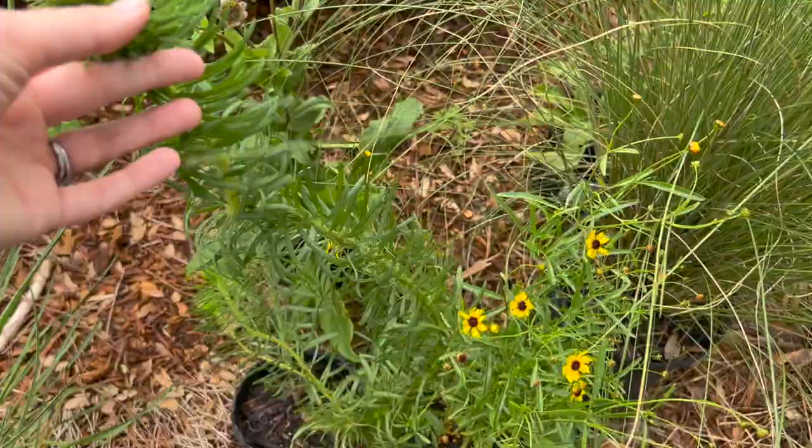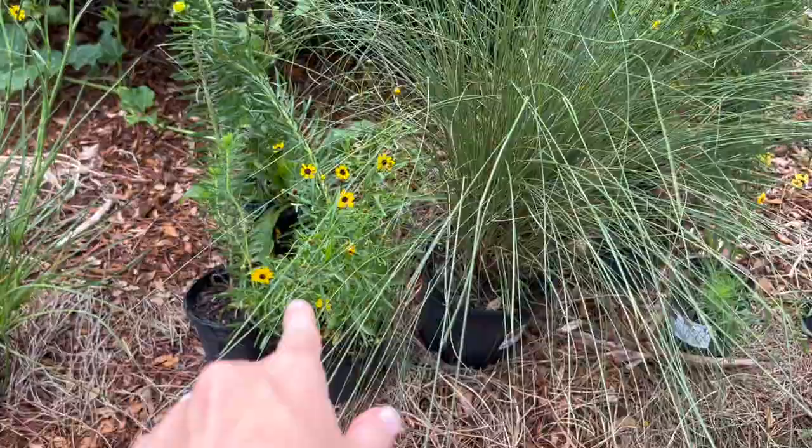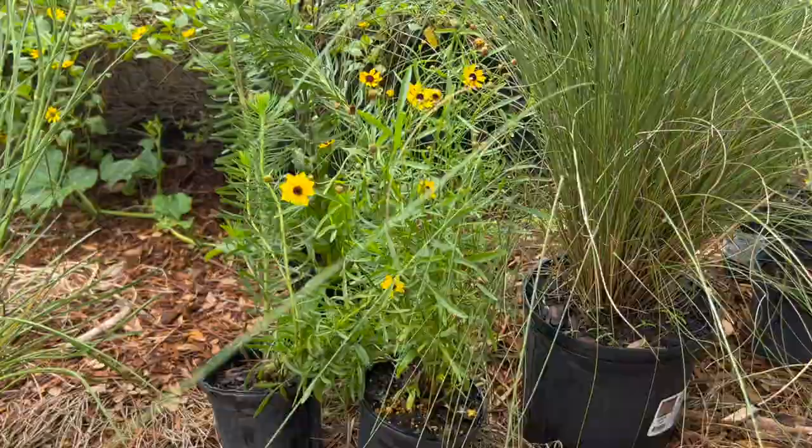We have our, I think this is the elegant liatris blazing star. So we've got two of those. We've got our graceful blazing star, so it'll just be a different texture. And we'll see how we mix those up. Our favorite Coreopsis leavenworthii. Look at how cute. We got two of those because I couldn't wait to propagate my own.